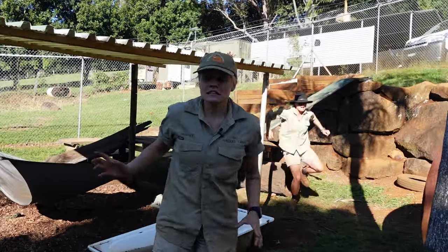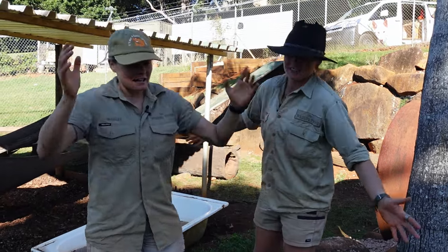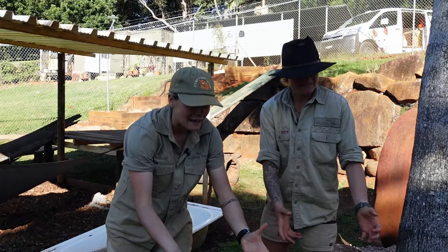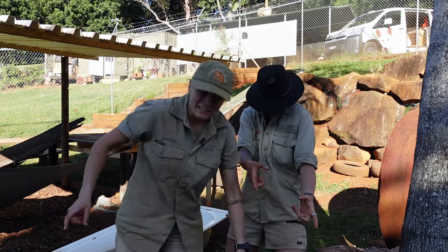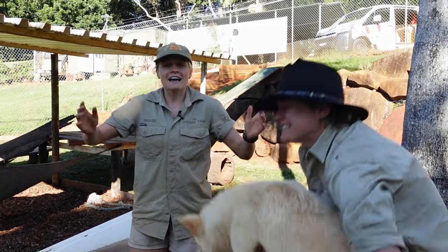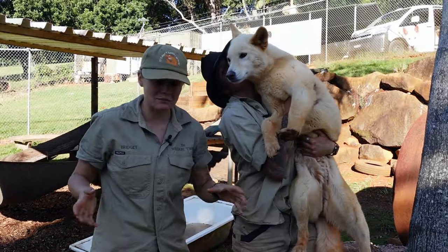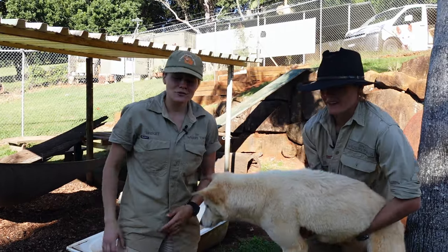But look, to give you a wrap up, guys. Oh no, not a wrap up, but like a summary. Our dingoes are here. Where you go? Come here. They're 6 or 7 years old. And this enclosure therefore is the same age, so built around the same time. They came to us and it needed a bit of a revamp.